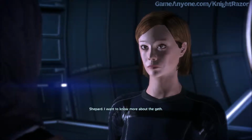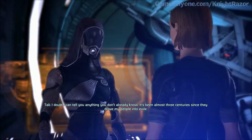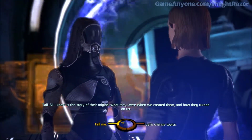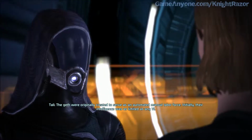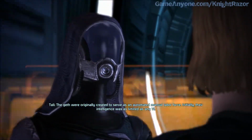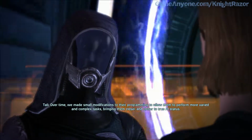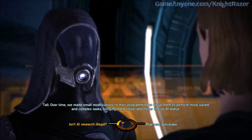I want to know more about the Geth. I doubt I can tell you anything you don't already know. It's been almost 3 centuries since they drove my people into exile. All I know is the story of their origins, what they were when we created them, and how they turned on us. Interesting. The Geth were originally created to serve as an automated manual labor force. Initially, their intelligence was as limited as any VI. Over time, we made small modifications to their programming to allow them to perform more varied and complex tasks, bringing them closer and closer to true AI status.